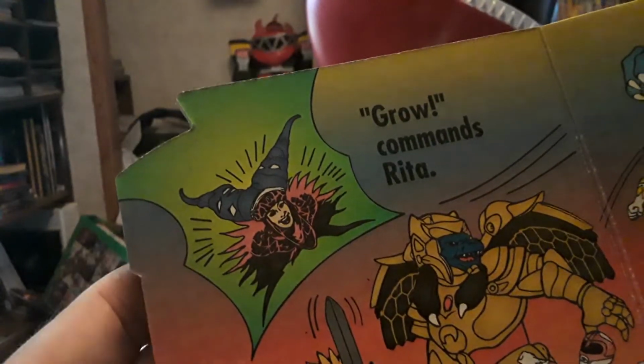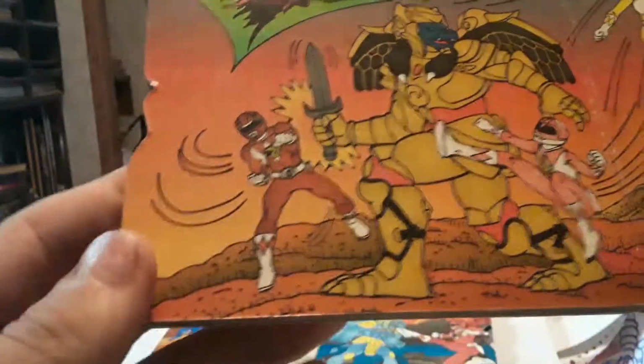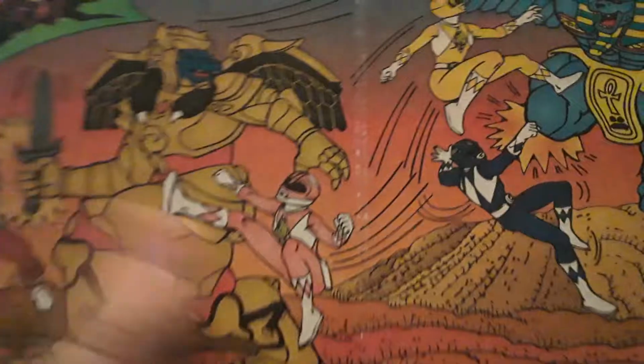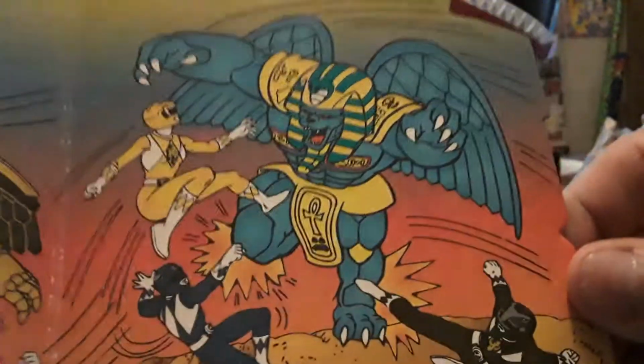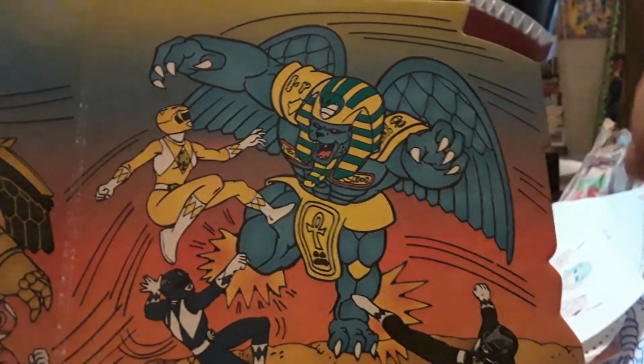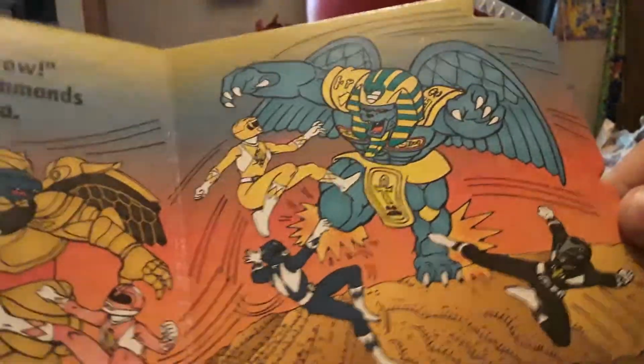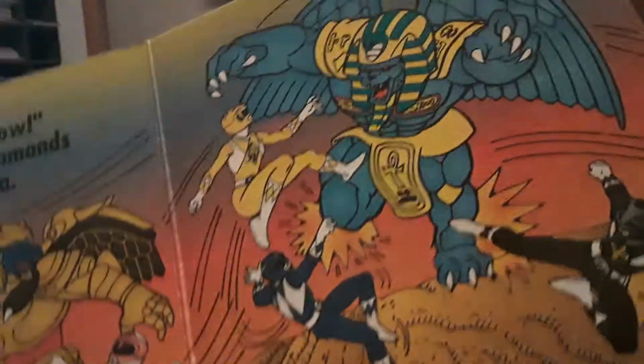Let's see. Grow commands Rita's floating head. Even though it looks like Goldar's already grown a little bit. Look at how big Kimberly is next to him. Oh, and Zach kicking King Sphinx's knee there. Or no, that's Billy, and then Zach's kicking the other knee, and don't know what Trini's doing, just hopping around.